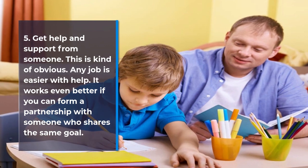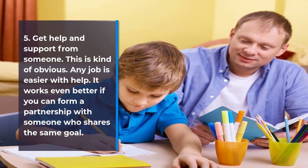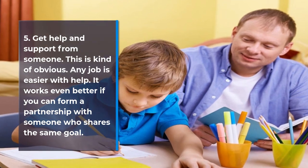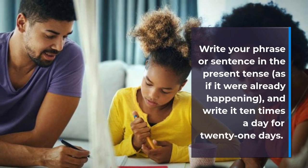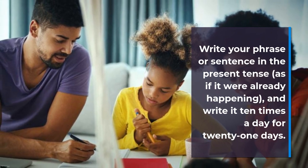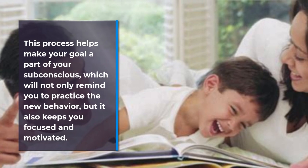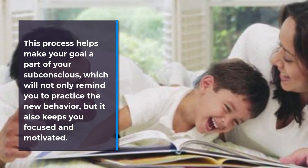This is kind of obvious. Any job is easier with help. It works even better if you can form a partnership with someone who shares the same goal. 6. Write daily affirmations. Write your phrase or sentence in the present tense, as if it were already happening, and write it 10 times a day for 21 days. This process helps make your goal a part of your subconscious, which will not only remind you to practice the new behavior, but it also keeps you focused and motivated.